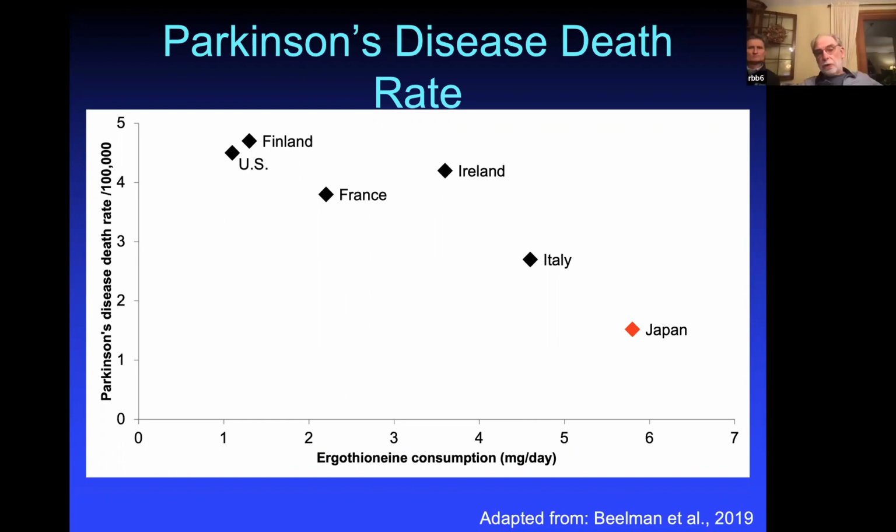And of course, these are associations. It doesn't mean there's a cause and effect here, but it gets your attention. In fact, I told the editor of the Journal of Alzheimer's Disease about these figures. I said, I'd be afraid to show them to you because you'd laugh at me. He said, I won't laugh, send them to me. And he said, this is how we discovered that high fat diets promote higher cancer rates.